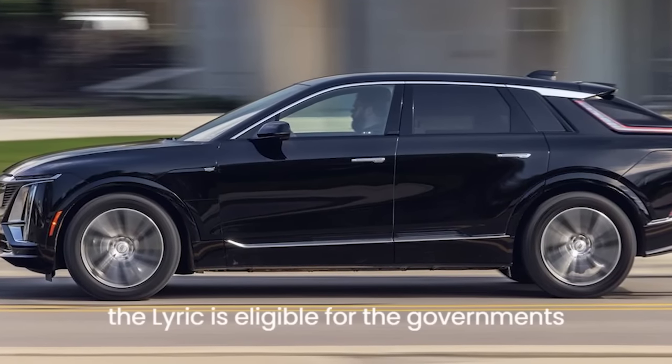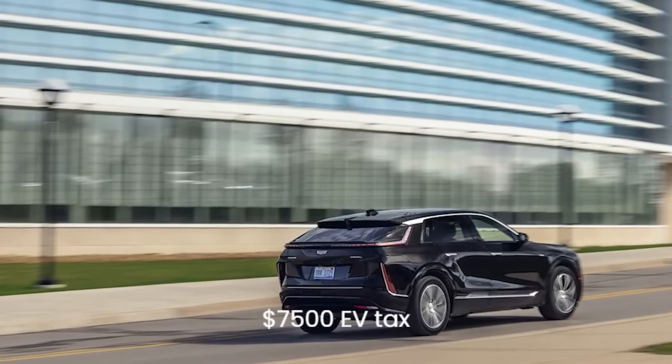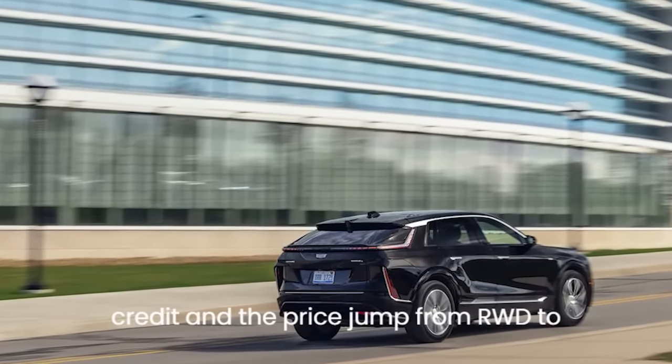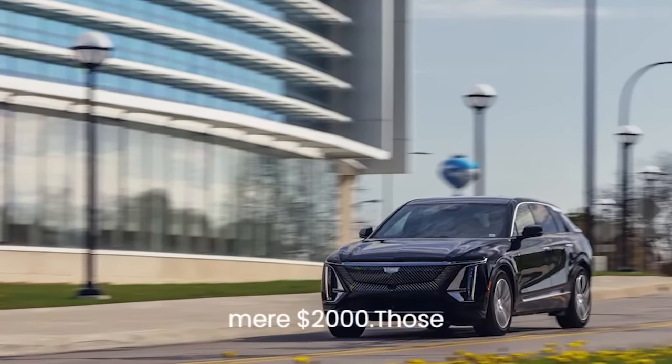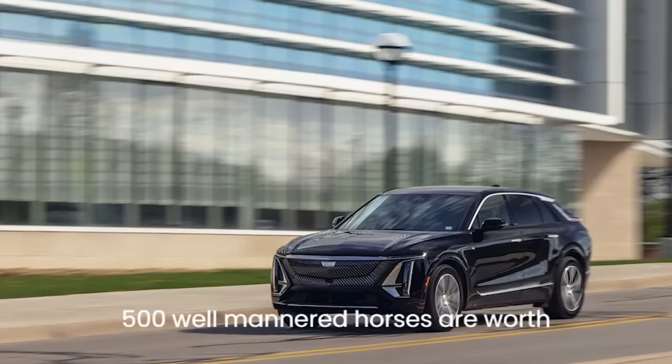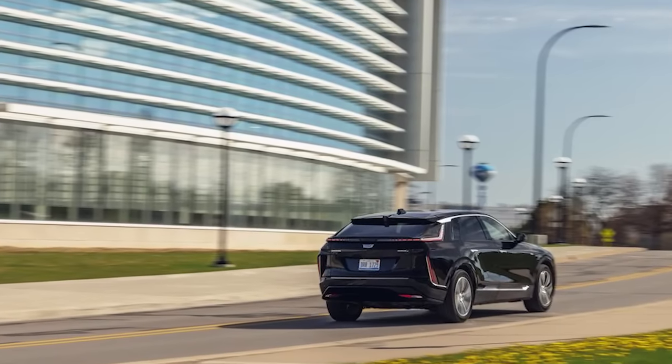Better still, the Lyriq is eligible for the government's $7,500 EV tax credit, and the price jump from RWD to the more powerful AWD powertrain is a mere $2,000. Those 500 well-mannered horses are worth every penny, as is the EV that comes with them.